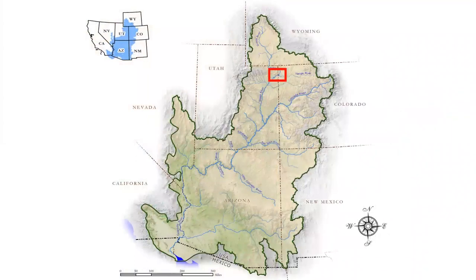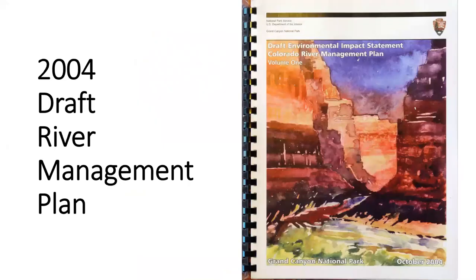This is the Colorado River, and this is where it all started. That red box up there is supposed to represent Dinosaur National Monument. And this red box down below, the larger one, is where Grand Canyon National Park is. These two Park Service units together were responsible for forming this problem we're looking at.